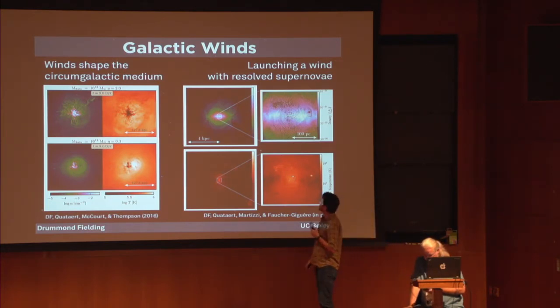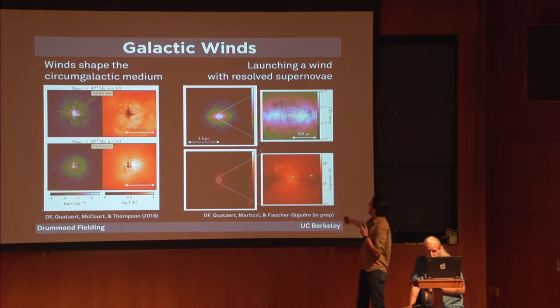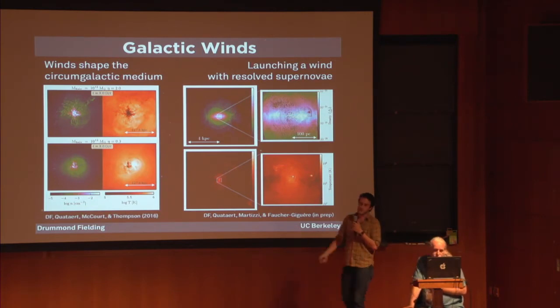I didn't want to put any quantitative plots and just show you two pretty pictures. I work both on how the winds are launched, trying to understand if supernovae are able to launch a wind. We have super high resolution, looking at how the collective effect of many supernovae launch a wind.